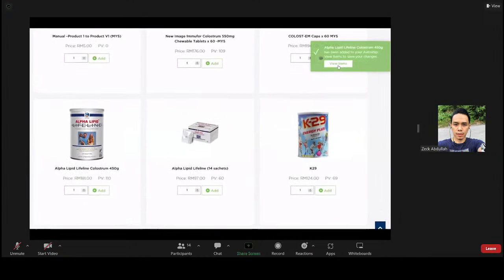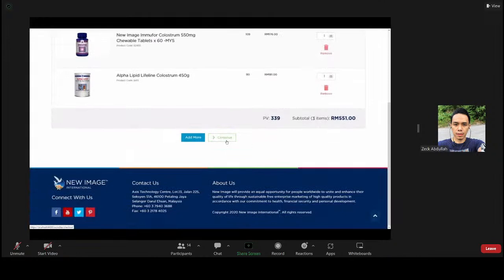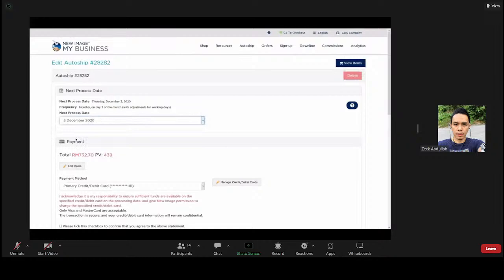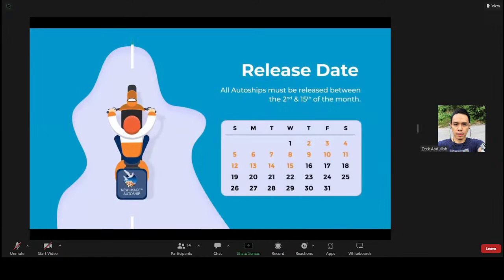Click on View Items to check your order. Once you are happy with your choices, click on Continue. There is only one AutoShip order per month per membership allowed. Choose your start date from the drop-down menu. Remember, this is the date your order will be released each month going forward. All auto ships must be released between the 2nd and 15th of the month.